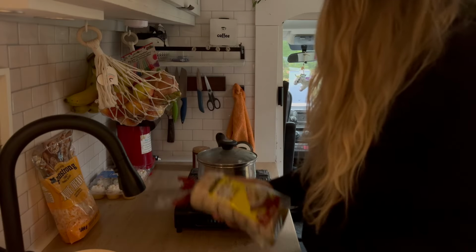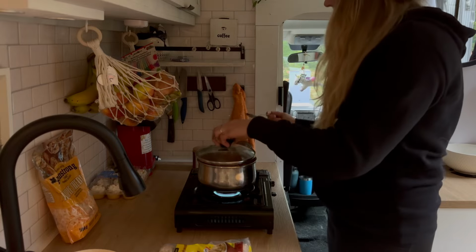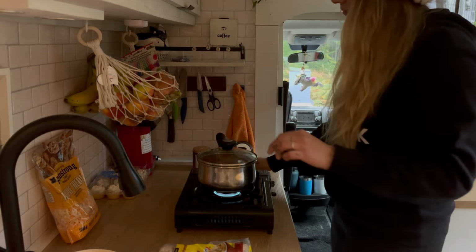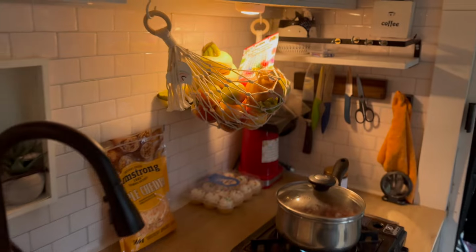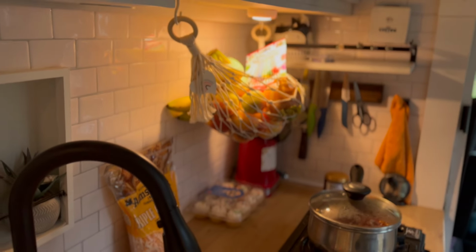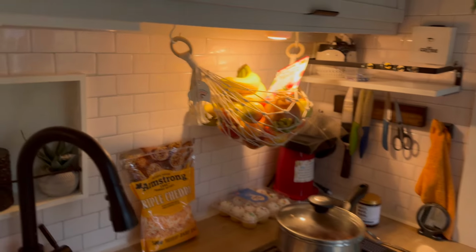Our English muffins. Excellent. Now we're warm. We got these little lights over here, which are quite nice because when we are trying to save battery, they are handy dandy because we can have light without using any battery.